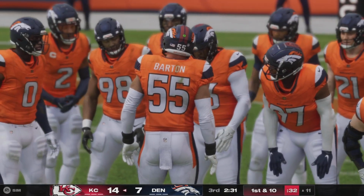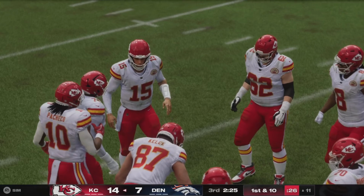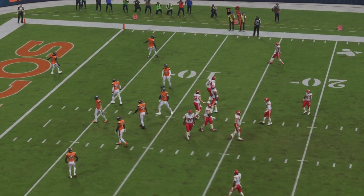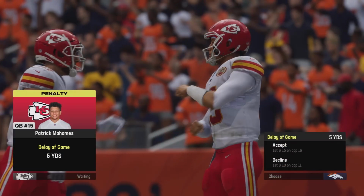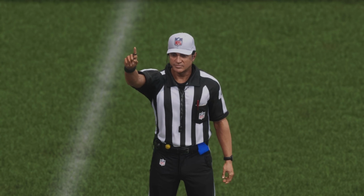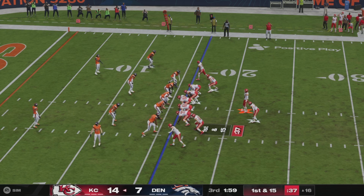What a drive this has been, just chewing up the yardage, and here's one of their best plays yet as they finally get down into the red zone and look to finish this off with 6. Now we're 1st and 10 at the 11. In motion, the tight end, Kelsey. And that flag accepted. Still first down. The delay of game backs him up 5, 1st and 15.